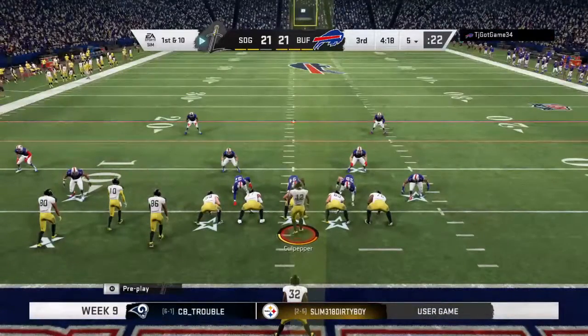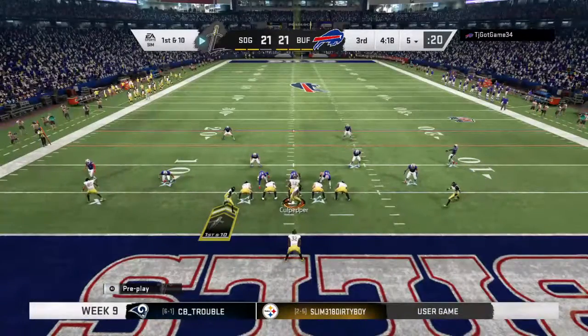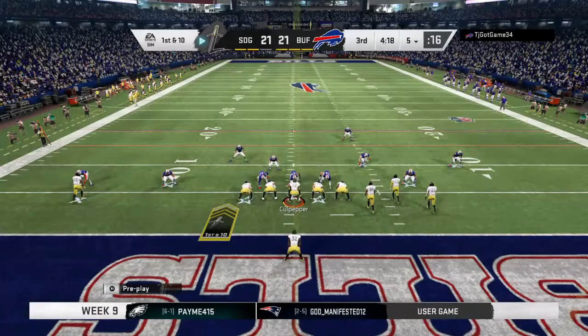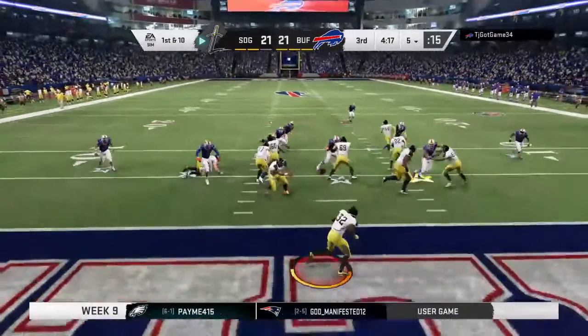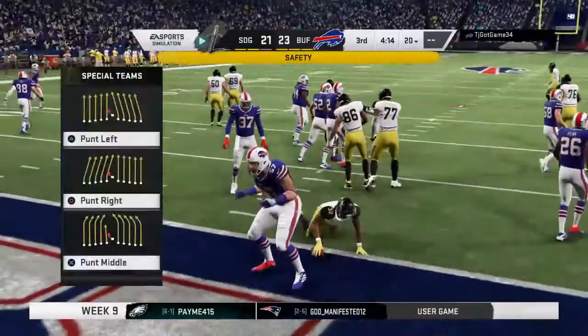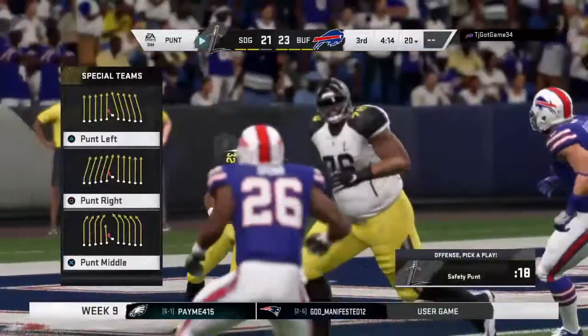The offense back out there at the line, ready for their next drive. And both of these defenses have been stifling these last few drives offensively. Just not able to get anything going, so what needs to change? And I don't know if he made it out of the end zone. No signal. Yes, it's a safety.